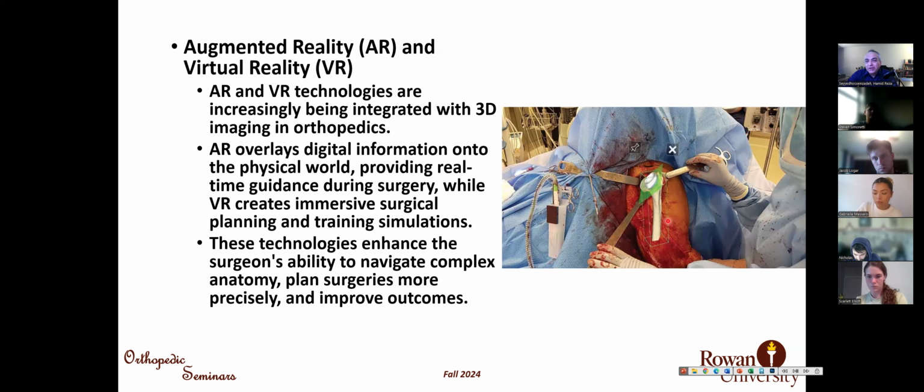So when you project your preoperative planning over the surgical field, you can determine accurately where to cut, where to put the implant, where to put the plate. So you can see what you are doing, if you are doing it correctly. And if you are not doing it correctly, you can correct it.